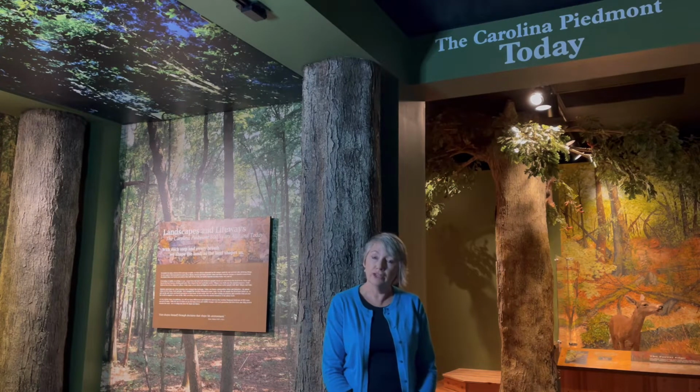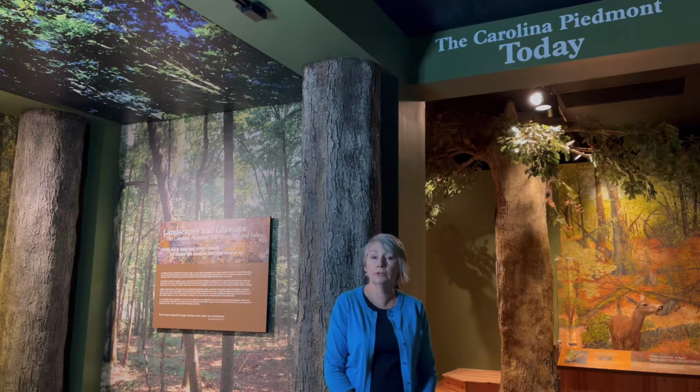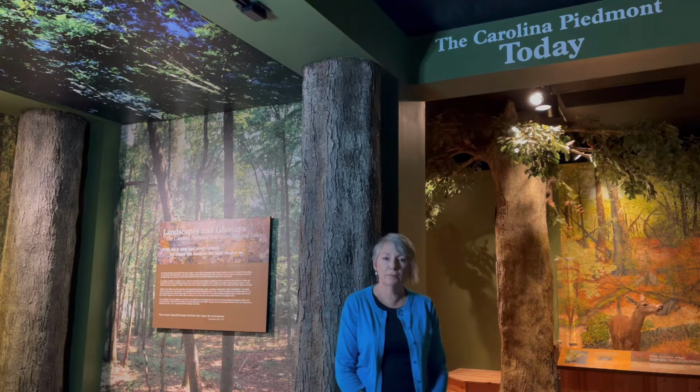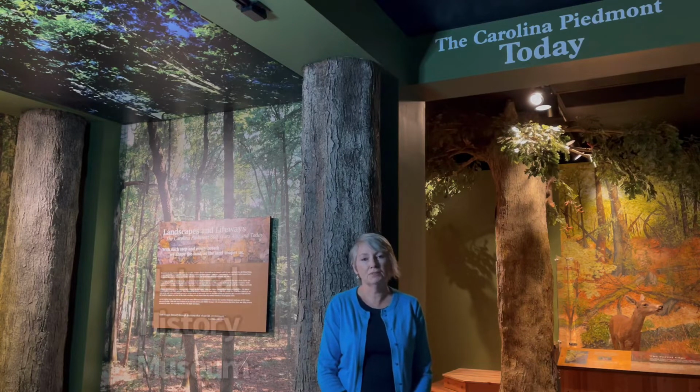If you go to the Aviation Museum, they're going to be collecting and preserving aircraft, different kinds of airplanes or helicopters that people are interested in coming to see. If you go to an art museum, they're going to be collecting different types of art objects for people to come and enjoy. Well, here at our museum, we're a natural history museum.